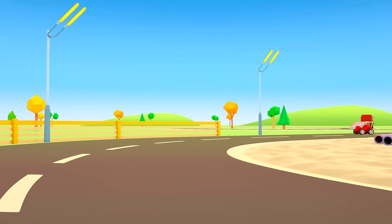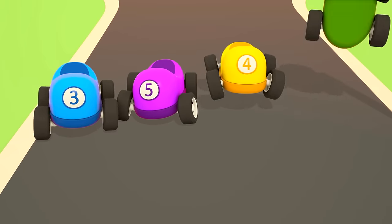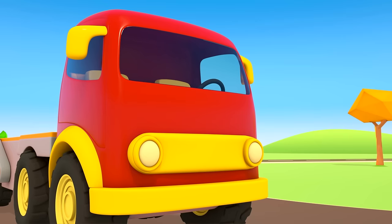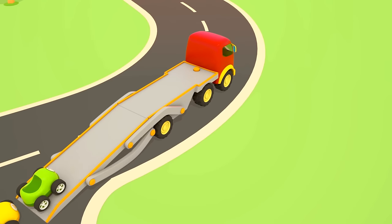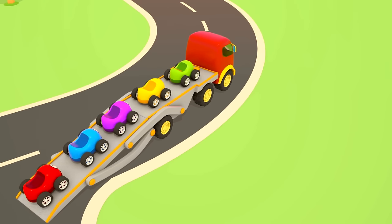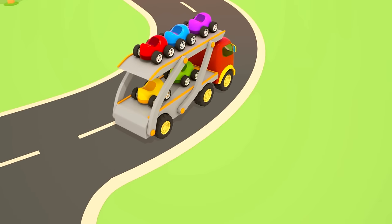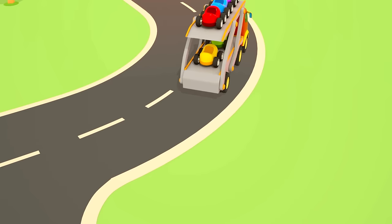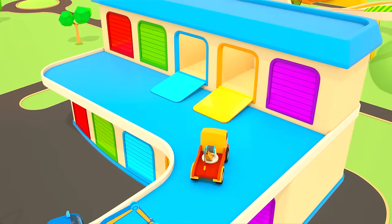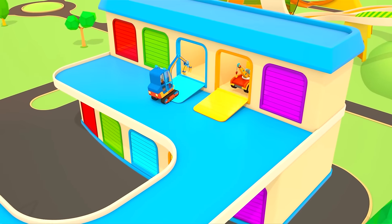The red car hurries to the finish line. Yay! The little car also finished the race. Everyone is very happy for the little car. Now it's time for the cars to get back on the transporter and go back to the garage. Bye-bye! Until next time, helper cars.